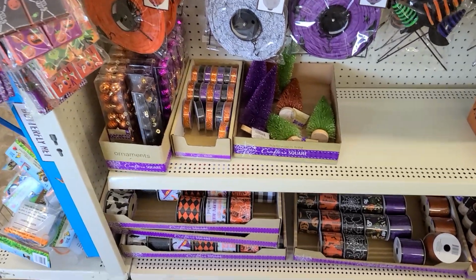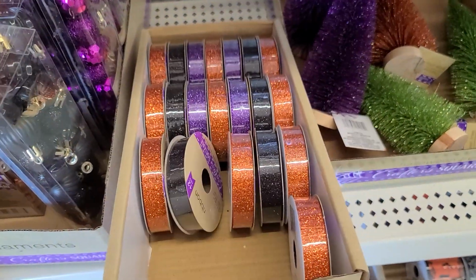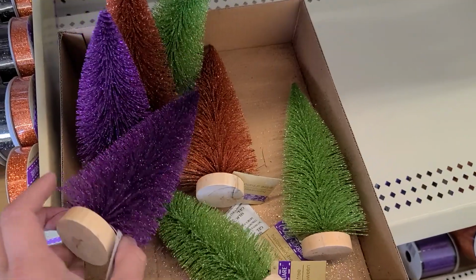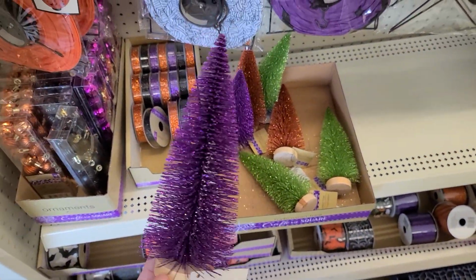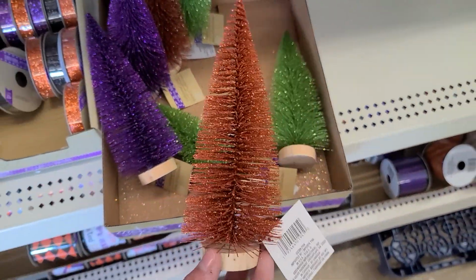Okay guys, so I have to come back to show you the ribbon. I didn't want to go too fast, but look at all the ribbon they have. And the trees are so cute. I think I'm gonna take the purple one. If they had it, I like the orange one. I think I'll take the orange one.